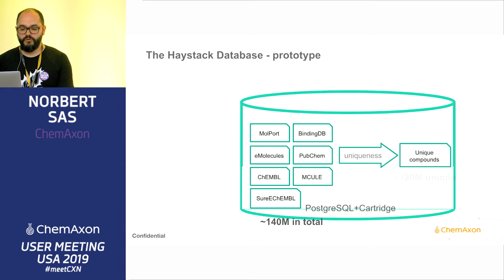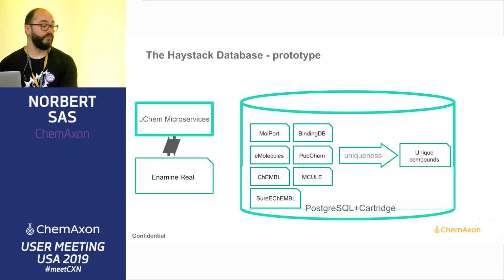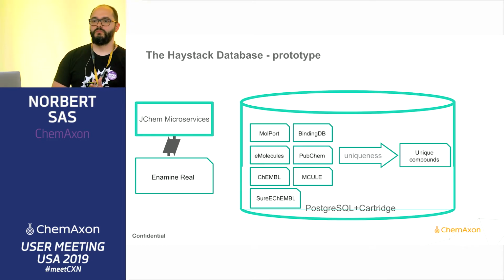And of course, we use PostgreSQL and Postgre cartridge, ChemAxon technology to search on these ones. They're nice relational databases. Why not? We could index it, so that's not a problem. It works very fine.